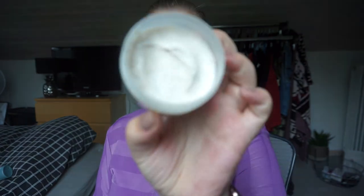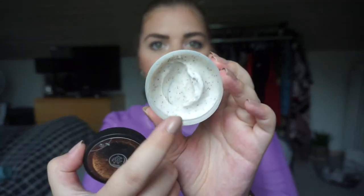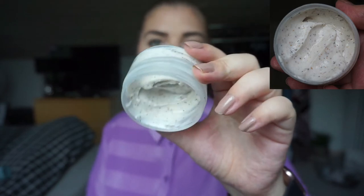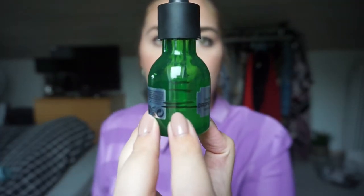You can see some progress in my The Body Shop Coconut Body Scrub. This is a deluxe size of 50 milliliters. Yeah, I did hit the bottom right there. I don't know if you can see that. But yes, you can definitely see the dip and everything. I forgot to mark this, but I have used this a little bit. I don't know if you can see the progress, but I am down to there above my fingernail.